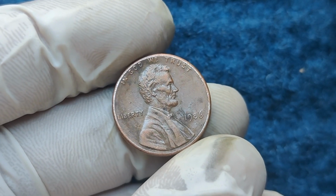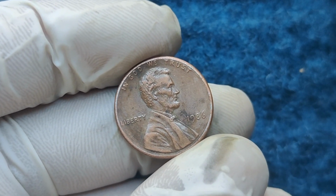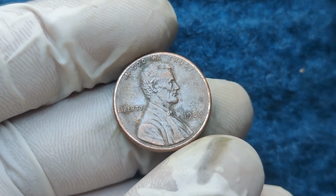We're diving deep into the fascinating world of the 1986 no-mint mark Lincoln penny, its value, why collectors are obsessed with it, and how you could potentially cash in on one. So grab your coffee, or better yet, grab your penny jar, and let's talk money, baby.